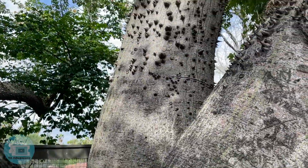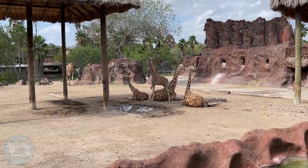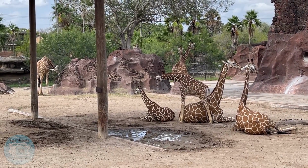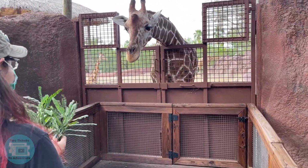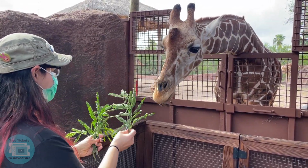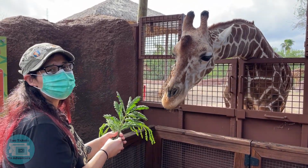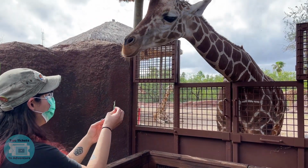I don't think kids would try to climb this tree with all these spikes on it. Mom, and we have some giraffes. So Lalo is smart. They know how to get the food. She gets to feed them. Like, give it to me. You want a little one? Nope.